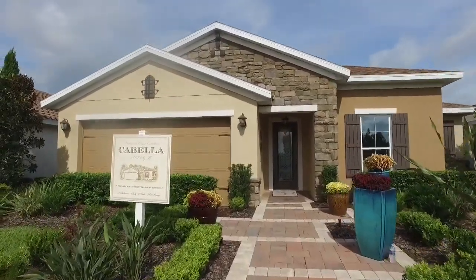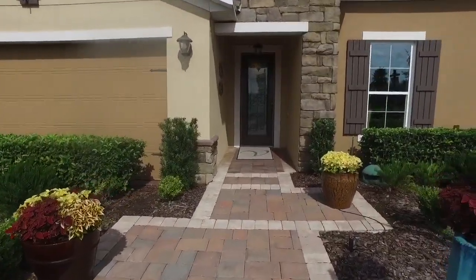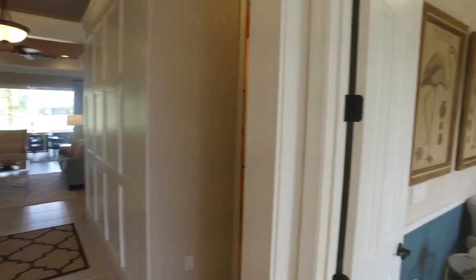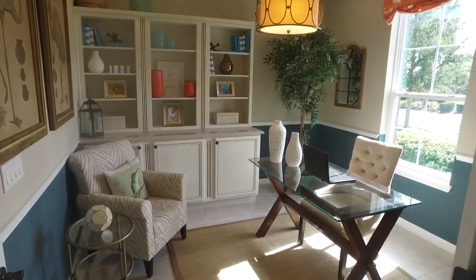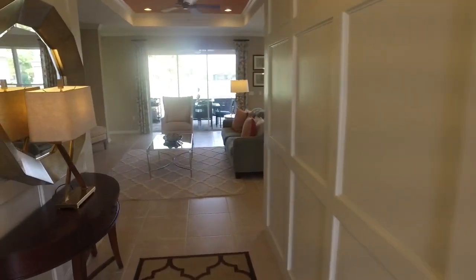There's 10 models that we're going to be looking at. The one we're looking at today is called the Cabella model. This home features 1707 square feet, has two bedrooms, two bathrooms, two car garage, one story property as you can see. The base price on this particular home is $221,990 at the time of filming. It's a very nice floor plan, beautifully decorated. So let's get inside and have a good look around.